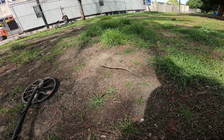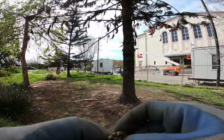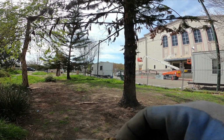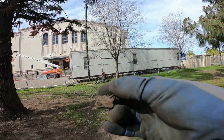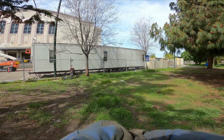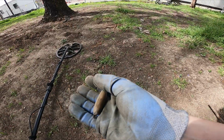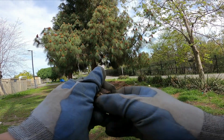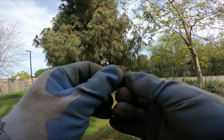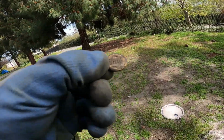This is just laying on the ground right here. Oh, bam. Fakey. Looks nice though. Got our first key of the day. Some keyage. Got a fatty fishing weight right here. Oh yeah. Haven't found one of those in a while. Found a little heart thing. It's probably cool when it was new. Not so much now. Got another little fake button.